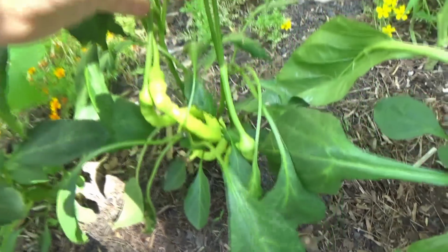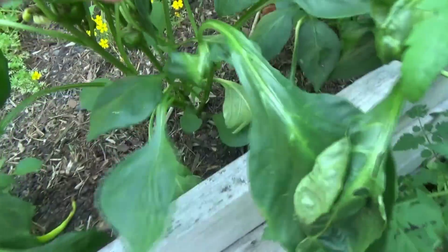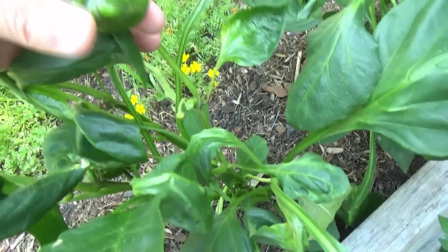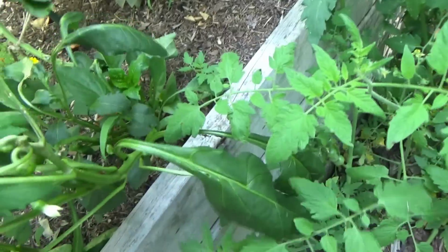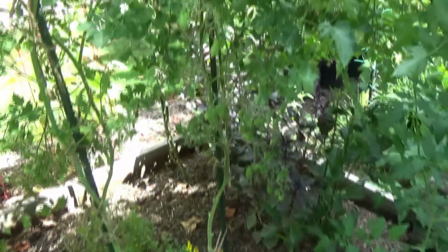When you think about how big this plant is, or how little, I should say, that's got quite a bit on. This is a California Wonder, not so wonderful. Oops. Don't do that. But it didn't look the best, right? We'll just put that back down here. Yeah, my pepper growing is not fantastic.